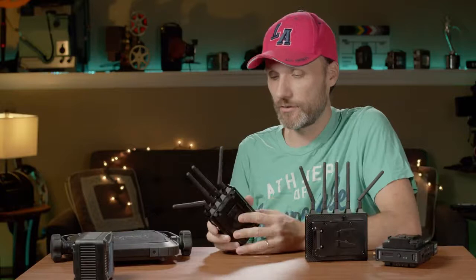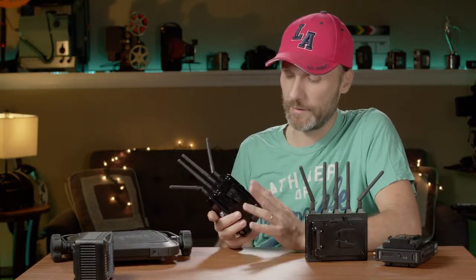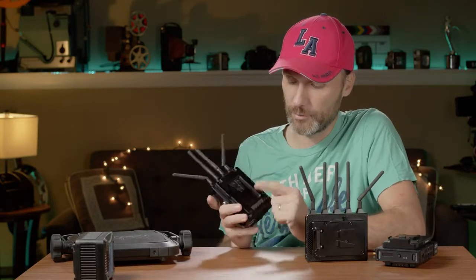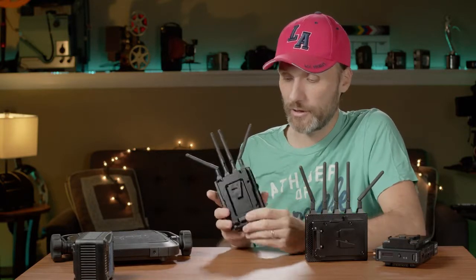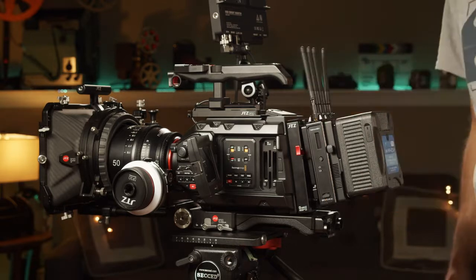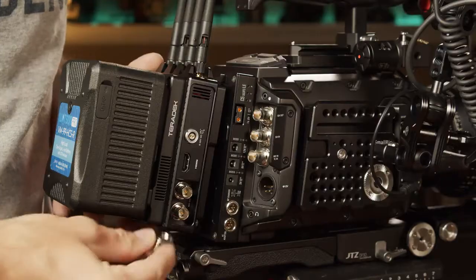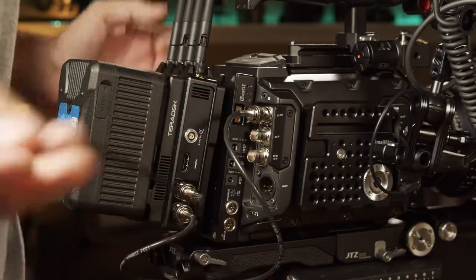This is something that I really like overall about the design: if you don't care about it, you can get the version without the built-in battery plate. But I like this because even the transmitter has that already. For example, I went with the V-mount because that's what I have on my cameras. So I can sandwich my transmitter between my camera and the battery. I'm putting this on the back of my camera, and on the back of the Teradek here I'm going to put my V-mount battery, and that one V-mount battery now powers both the transmitter and my camera.